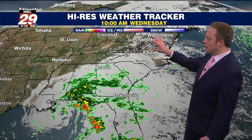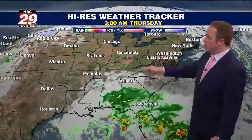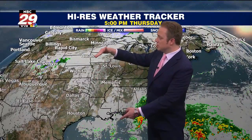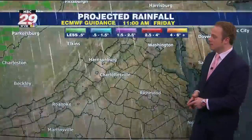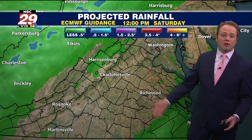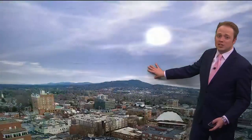Clouds fill in tomorrow. Less sunshine on Wednesday. Temperatures a little bit lower. More sun breaks out on Thursday out ahead of that front. So these two systems will never merge, and that's why we're going to have a low chance of rain later on Friday. The forecast guidance continues to show little to no rainfall on Friday, and we're talking about maybe a ground dampening shower later Friday into Friday night before we dry out and turn more seasonal this weekend.